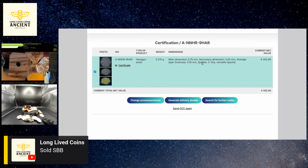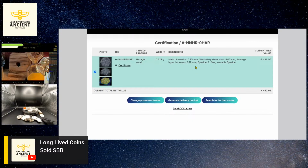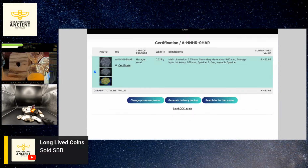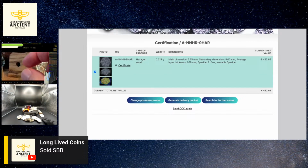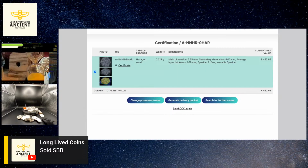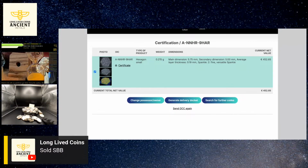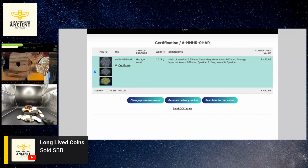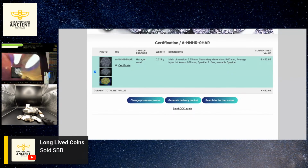Main dimensions 5.75 millimeters by 5 millimeters. Average thickness 0.19 millimeters. Sparkle grade 2. And you can obviously get between a sparkle grade 1 and 5. Your low is a sparkle grade 1, your high is a sparkle grade 5, and that's simply the amount of growth height on the piece of crystallized osmium. So the longer you let it crystallize, the taller and larger the crystal gets. So the longer you let it grow, the larger the sparkle grade, and sparkle grade 5 is about the biggest they let them get. So those are your different options. This comes in at a sparkle grade 2. I ordered a sparkle grade 3, so this is a heavy sparkle grade 2.